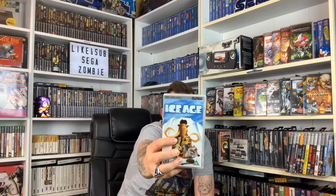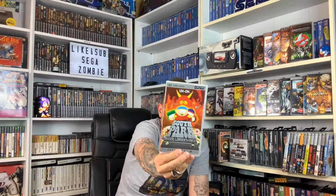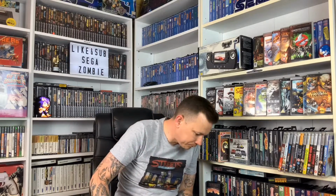The original Ice Age. Eden's going to love that. And the funniest film ever made. My God, I remember going to the cinema seeing this and I was roaring through the whole film. And that's South Park, the movie. Bigger, longer and uncut. What a film. Love it. So there's a whole stack of UMDs to add there, guys. Oh my God. But we've got there.